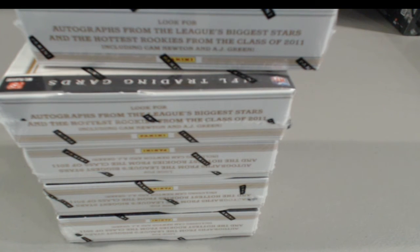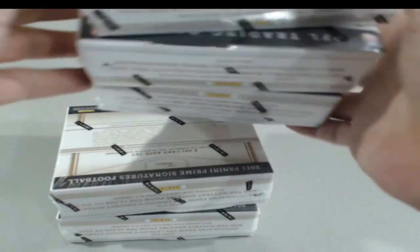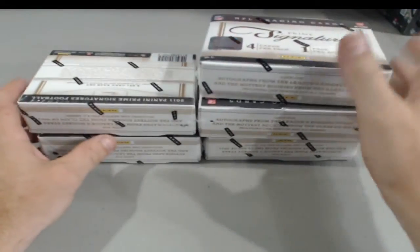What, Ryan, Julio Jones jerseys? I know we've pulled a few. I know we pulled a few mini helmets. I know we pulled a few jerseys on Julio as well.